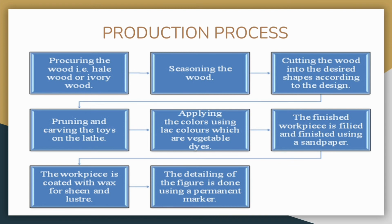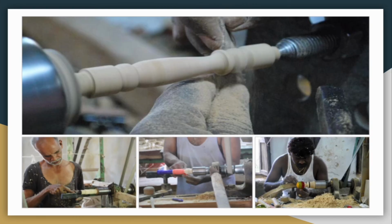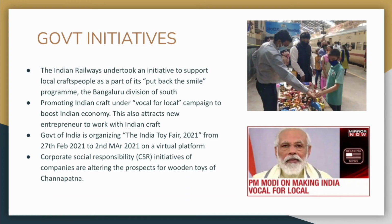The workpiece is coated with wax for sheen and luster, and the detailing of the figure is done using a permanent marker. So these are the production process steps that are involved in the production of these toys. Here are some of the images that illustrate the process. Now let's see about the government initiatives.